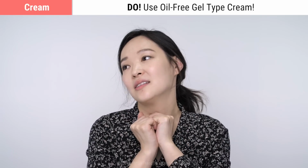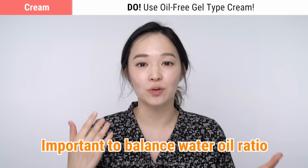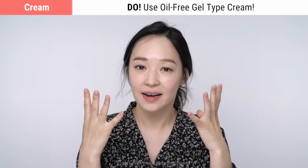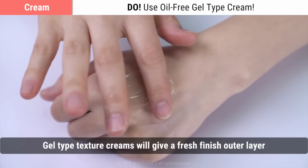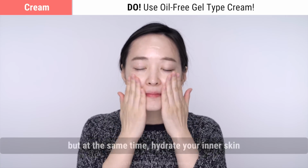Again, I know that I've said this a million, trillion, infinity times, but it's really important to control your water and oil balance, because this controls your excess sebum and at the same time gives moisture deep within your skin. Gel type texture creams will give a fresh finish on the outer layer, but at the same time hydrate your inner skin.